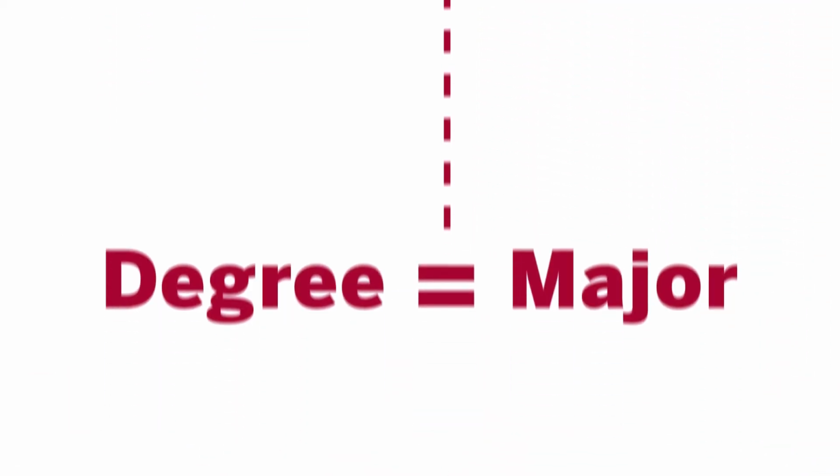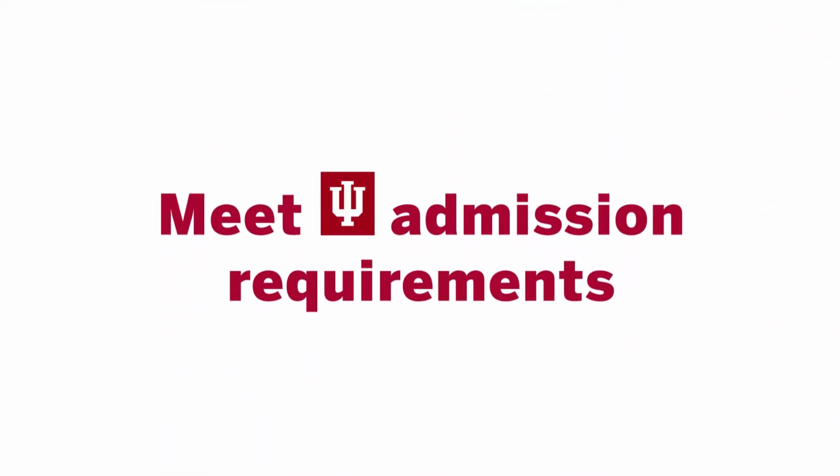Second, you still have to apply and be accepted to IU and to your intended degree program. This means you have to meet IU's admission requirements, which may include a GPA requirement that is different from your previous college. Research your requirements and keep them in mind as you proceed.